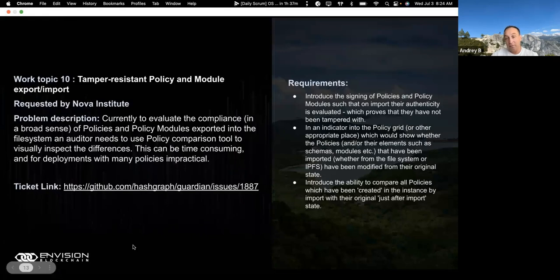This has been requested and discussed multiple times. This initiative is about creating a way of executing, importing, or enabling certain policies. It might not be called import, but enabling an execution of certain policies in a particular Guardian instance in a way that this policy could not have been modified, and that the execution is assured to produce the same results across all Guardian instances where it can be executed.